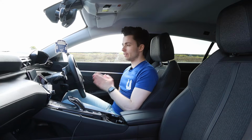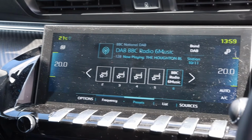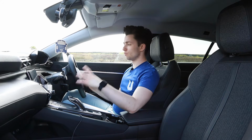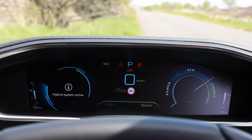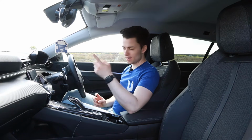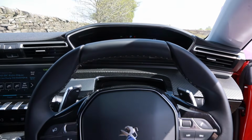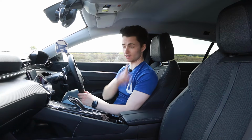Everything up front feels very driver focused because the infotainment screen is tilted towards you. You've got all of the controls within very easy reach and a nice large digital gauge cluster in front of you, which is set higher. And people have complained about not being able to see the gauges because the steering wheel gets in the way, but if you've got it all properly adjusted, you've got the steering wheel low enough that they don't obstruct your view of the gauges, and that's coming from somebody who's quite short.